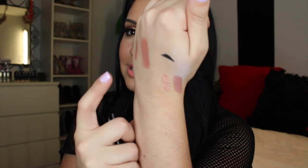And for lip gloss, I chose Boy Bait. This is one of my favorite lip glosses, and it's just really pretty. This lip gloss isn't as pigmented as the NYX ones, but it still is really pretty.